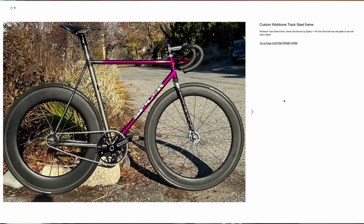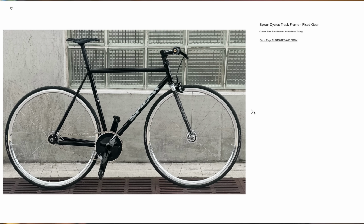It's nuts. And riding that Spicer track bike really showed me that the material, while it is important, is way less important than what the builder does with the material. It's kind of like paint on a canvas. You can make anything out of it and say anything you want. And Spicer made something extremely unique, dripping in fixie points with their track bikes.